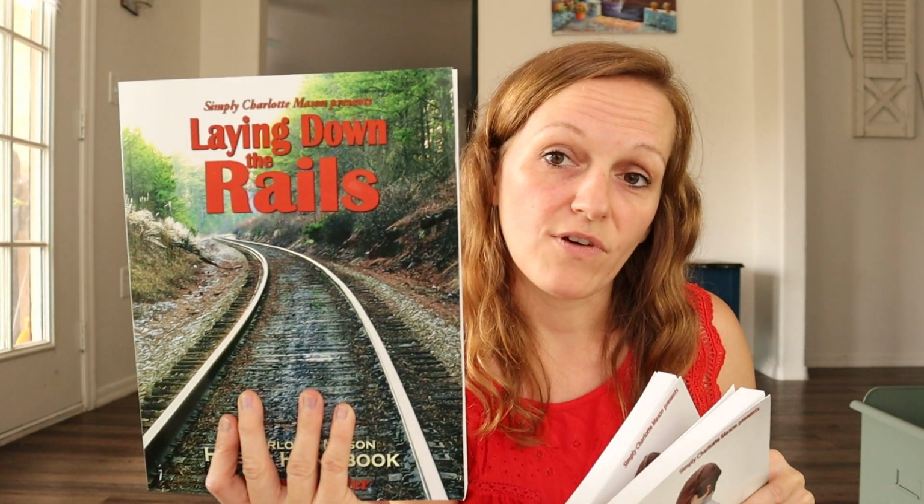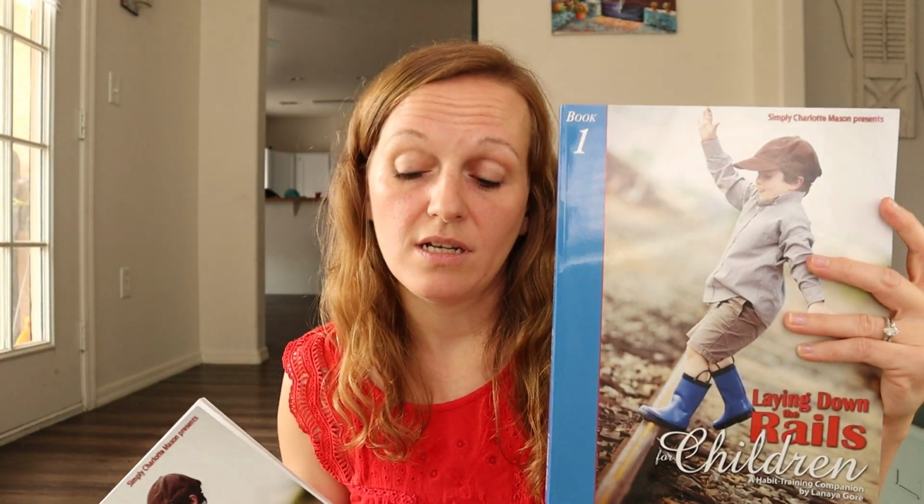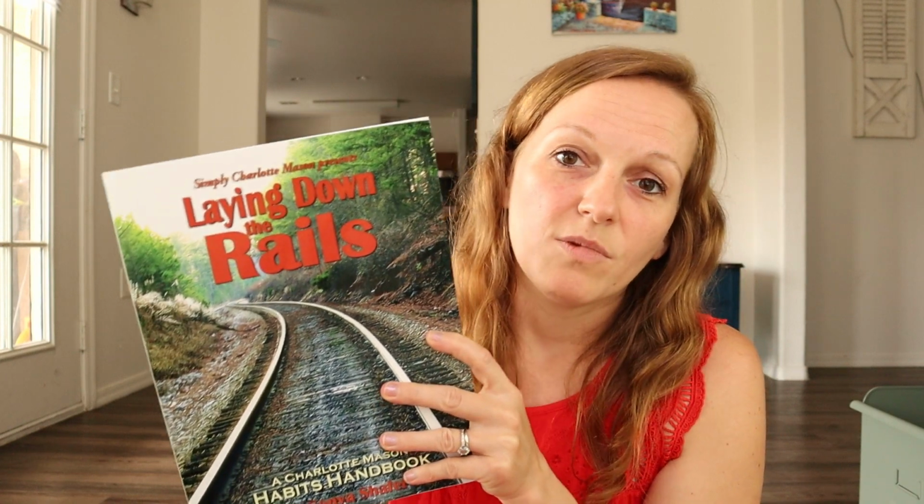And basically all of the habits and character traits that you find in here will be broken up into 2 different books. They each go into a little bit more depth on how to apply the character traits. So you really could just get away with just the Laying Down the Rails, but I'm visual and I need examples in order to execute things. So I thought that getting the whole set would be really good.